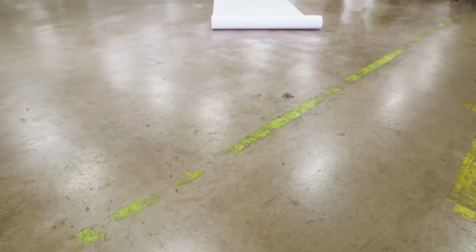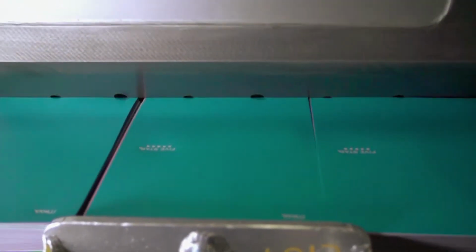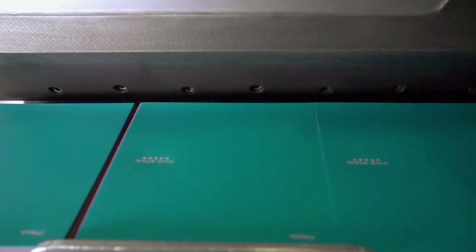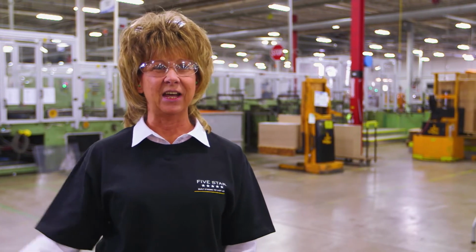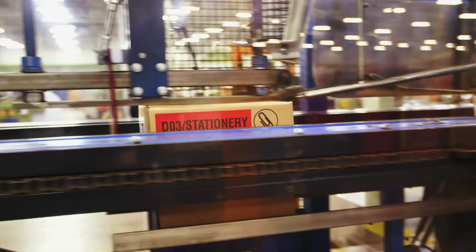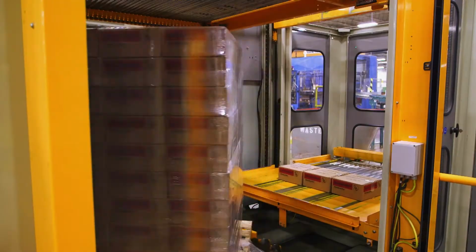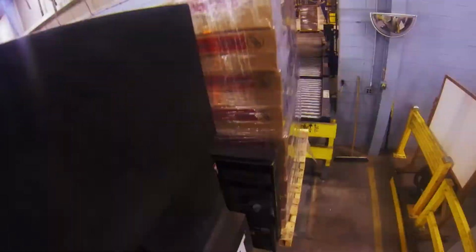But not before passing by Bonnie. And what's your job, Bonnie? I'm the boss of this section. Yeah, you and everyone else, apparently. And how many notebooks are we making here? We make around 70 to 72,000 a day in this section. The notebook stacks are pushed into packing cartons, which are sealed bottom and top. Then headed to palletization to be wrapped, stored, and sent to students across the country.